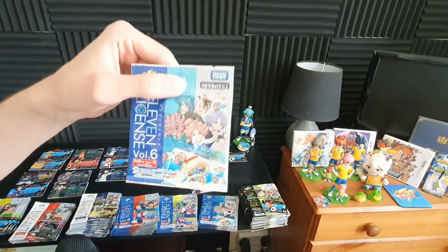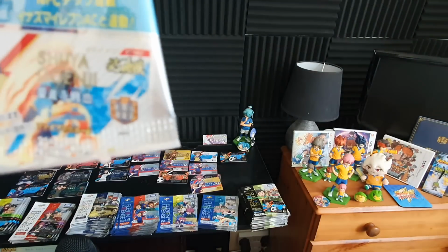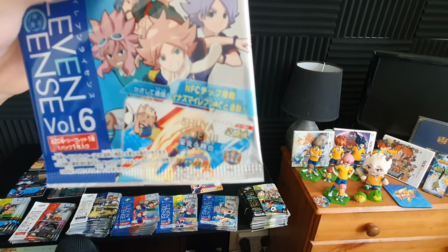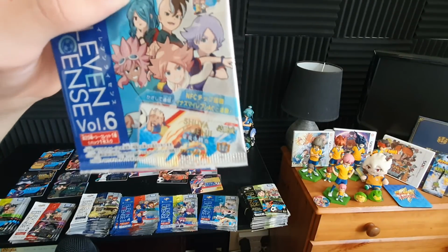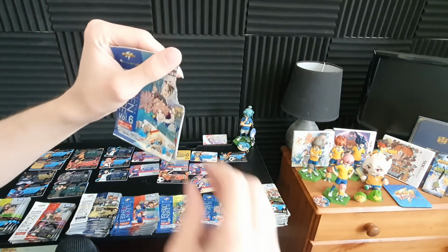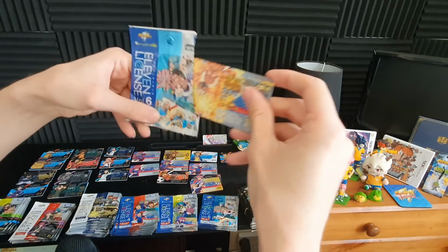Volume 6. Let's take a blast from the past. Again, that Axel Blaze art kind of shows him in his Hokkaido arc, you could say, with the blue in the background, and he's in his Ryman kit. We're going to get a goalkeeper.